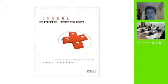This book really takes a look at casual games in a bunch of different formats, everything from things like Bejeweled to Jenga, and what makes for casual play, like what are the principles of casual game design.